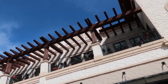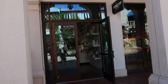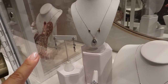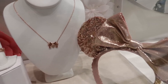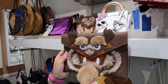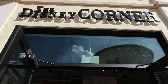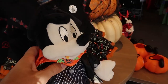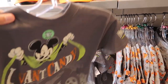Hey, Ever After Jewelry. Let's go down there. Alright, so our first store, Ever After Jewelry. Go Disney Corner. Lots of Halloween stuff. Vampire Mickey. Look at this little shirt. I want candy. Thank you.